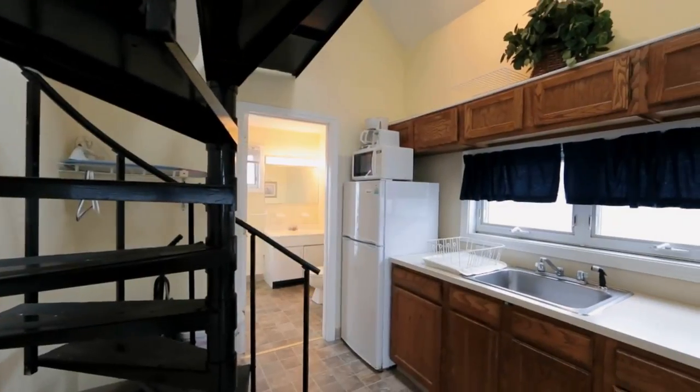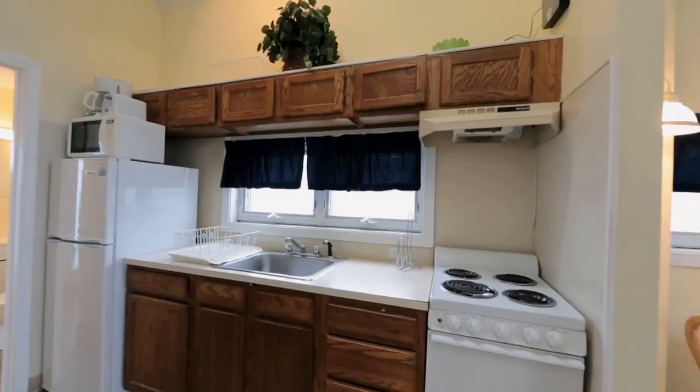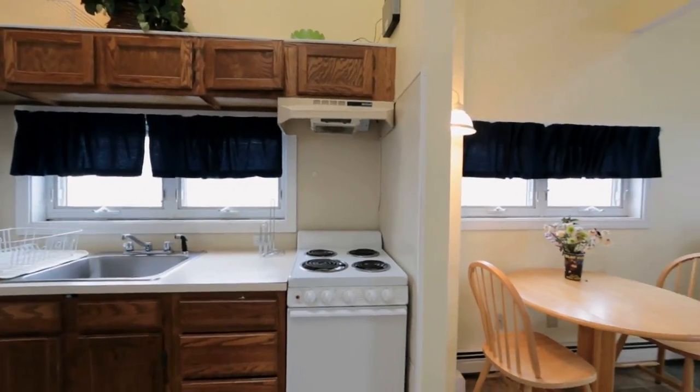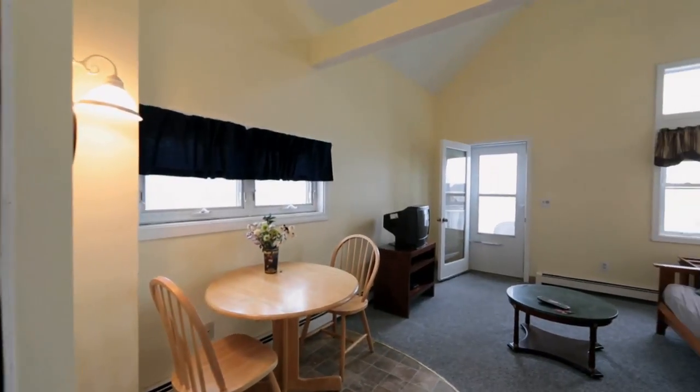This loft 1-bedroom apartment sleeps 4. Features include a cathedral ceiling, skylight, spiral staircase leading to the loft bedroom, air conditioning, and free parking for 1 car.